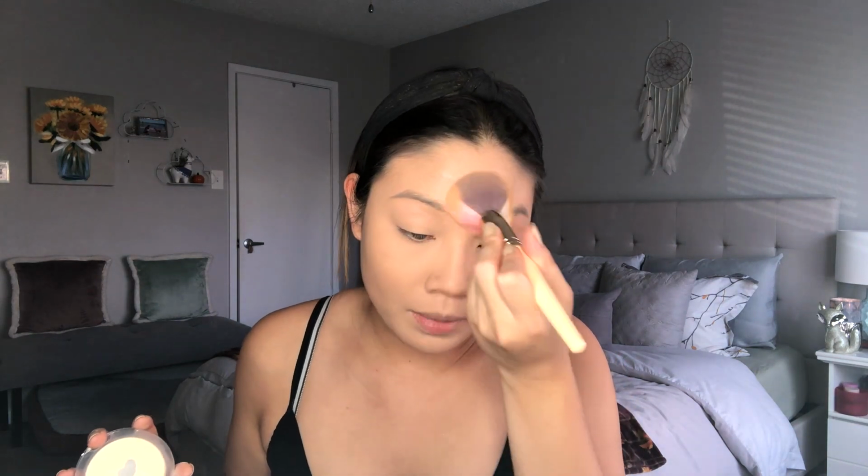I'm going to be taking my Essence Brighten Up Banana Powder to set under the eyes, and this is going to be hard because normally I like to go back in, so I'm just going to get a nice swoop here. Oh, you can see. And I'm just going to tap like that and then blend in. Normally I would like to set my T-zone as well, and I can't go back into the powder, so I'm just going to have to make that work.